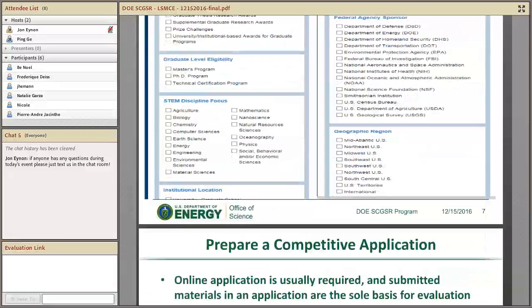Okay, the geographical region. This is the region where you can use this money for your graduate activities. For example, if you're interested in having some international experience, you can select international. And actually, I tried this some time ago. It came up with over 20 programs that actually offer opportunities for international graduate experience.